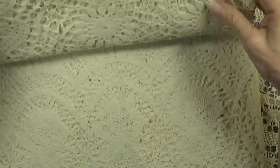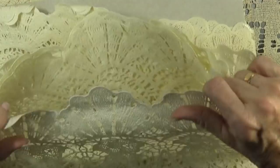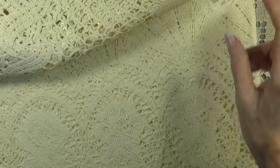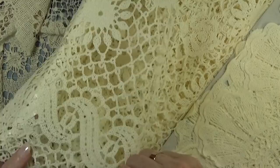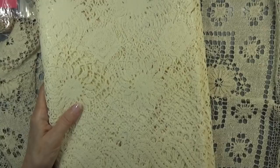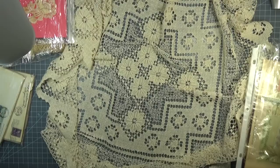Now, let's see if I can... There it is. There's the lace pattern around the edges. Never been used, never been opened. And the pattern, let me pull this back a little, the pattern in the tablecloth. Quite lovely. So, I certainly will be happy to share this. And I absolutely cannot wait to get this into at least my spray box. So, where to put this? I think I'll file it on the floor. There it goes.